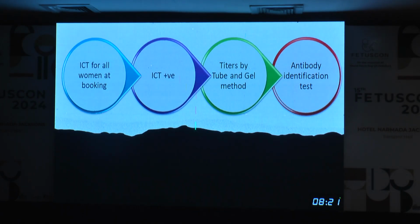So our practice now is that we offer ICT to all women at booking. If she is ICT positive, we do the titers by both the tube and the gel method, because we still have an ongoing study. Otherwise, we would have just done the tube titers, because that's what we rely on for decision making. And we also simultaneously send for an antibody identification test.